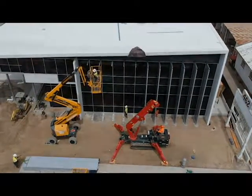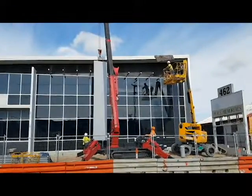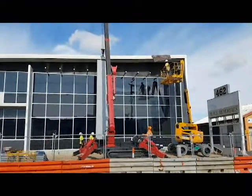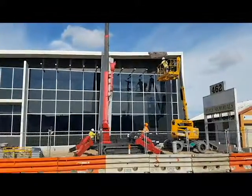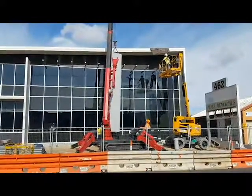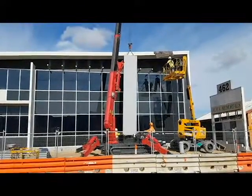Well, this job, we had the brackets installed in half a day, and then the next day the crane crew came in, started fitting panels at 7 a.m. in the morning, and were out of the job by 11 a.m. And this shows you the speed of using suitable equipment and faster methods of applying product to building. And I believe that's the way the industry's going.